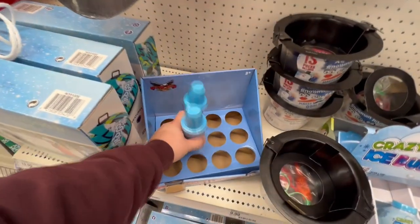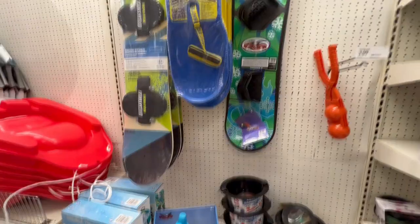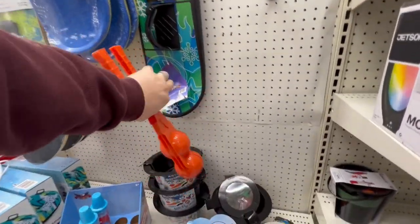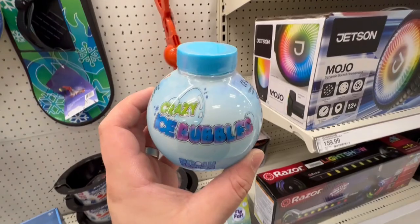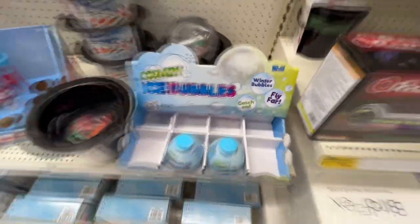Here's snow marker. I think it's probably some kind of dust or chalk that you can use to color on the snow. There's a couple of snowboards here. This is what you use to make snowballs. You put it in the snow, scoop up the snow, and then it makes snowballs with those circle shapes. Crazy ice bubbles. I think it's just a set of bubbles that you blow whenever it's really cold, and then the bubbles will freeze in the air. That is actually a cool idea.